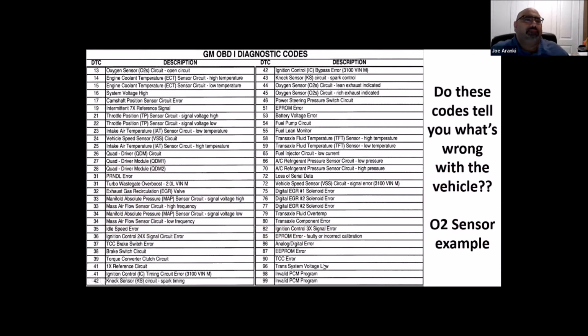Now, in the beginning, which is kind of where the Fieros fall, there were not a lot of codes. Now you can have 1,000 codes on a car. I mean, there's so many inputs and so many outputs and so many ways circuits can fail that there are a lot more codes. It was a lot simpler back then.